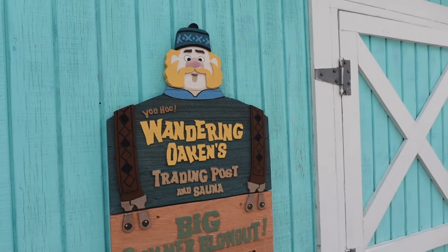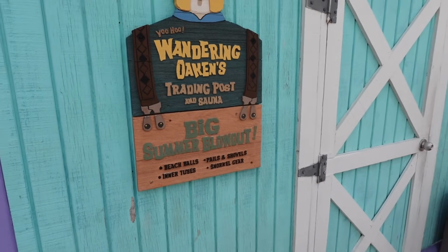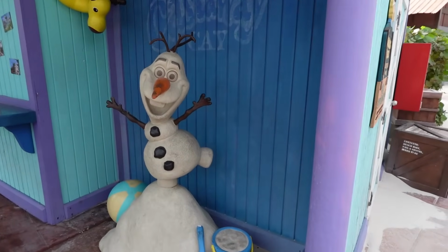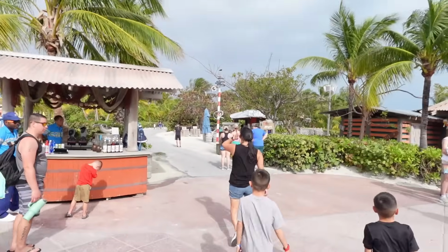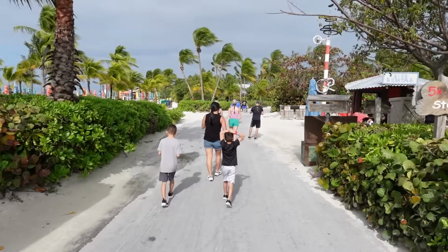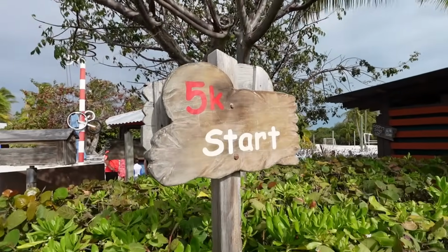We've got Wandering Oaken's Trading Post and Sauna just over here as well. The big summer blowout. Oh, and there's Olaf. Oh, I thought it was actual Olaf that got excited. What do you mean it is Olaf? Character Olaf dressed up, the statue of him. This is where you start the 5K run, right over here. If I'd known, I probably would have done it. I thought you couldn't run at a Disney attraction though. But obviously they do the marathons and things at the parks themselves. This is where you start the 5K.